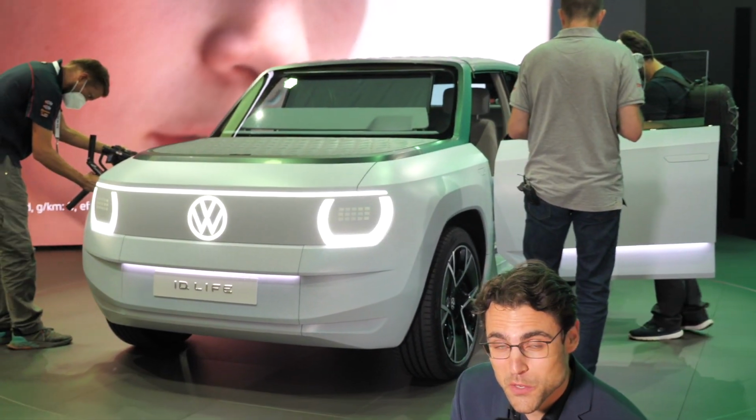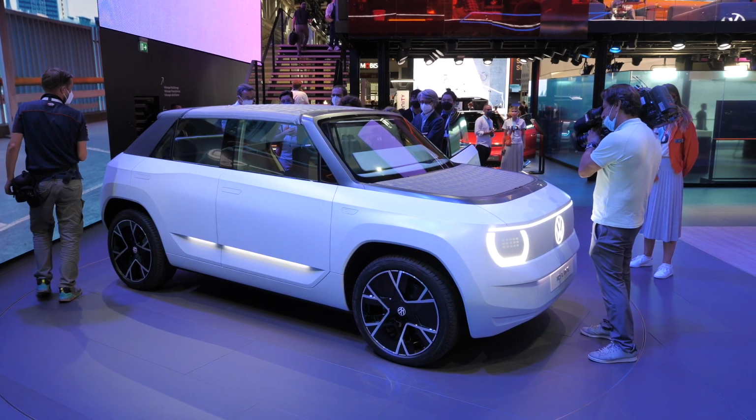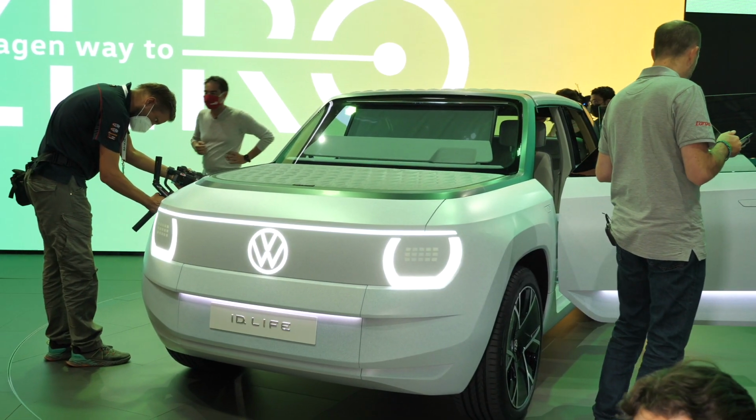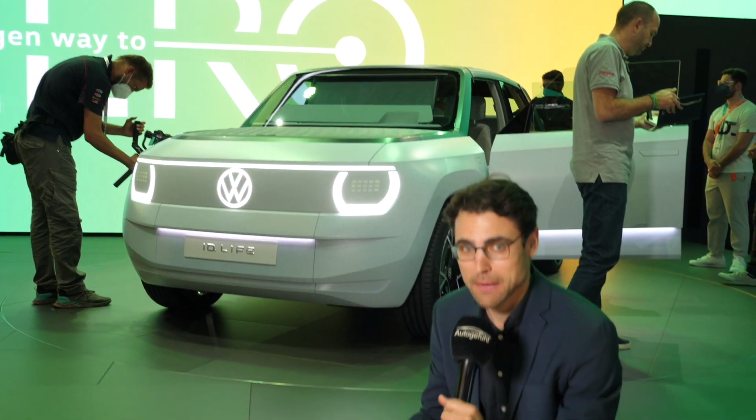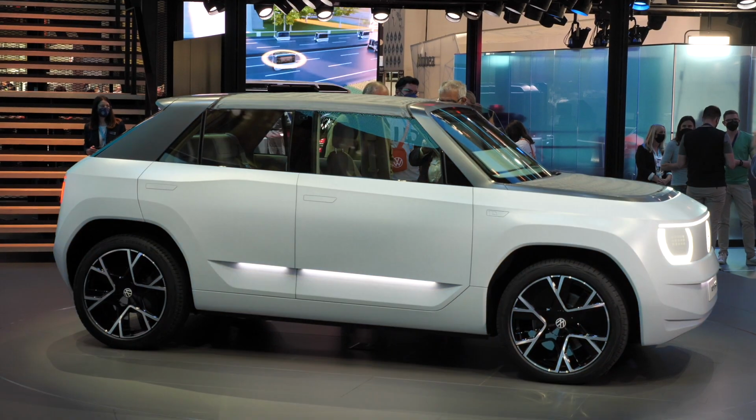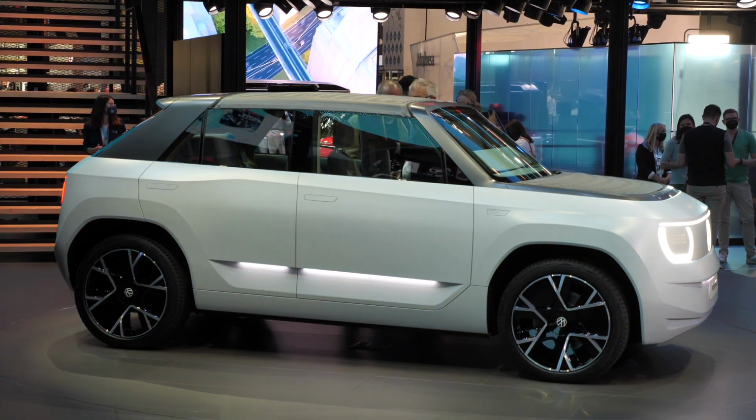This one here behind me is a future small electric Volkswagen. It's called ID Live, but probably will end up being called ID1 or ID2, depending on the shape. So they are planning for an ID1 in the Polo size and an ID2 of a T-Cross size, more like a SUV. So this one, 58 kilowatt-hour battery, means 400 kilometers or 250 miles of range.